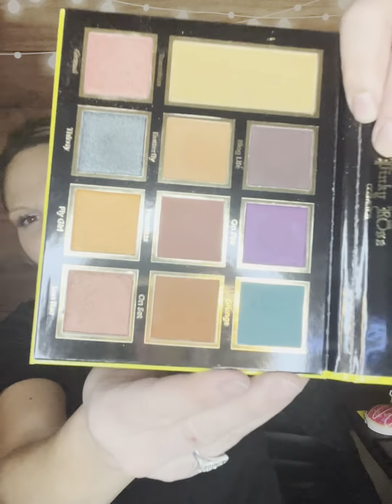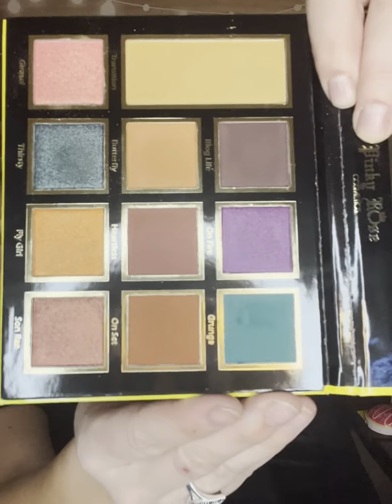It is so cute. Very, very, very pretty colors. I've used it a handful of times. Again, guys, it's not because of the quality of the palette. I love the quality of Pinky Rose. So pigmented, so blendable, so beautiful. But it's only just because I have so much that I can't use everything every day. You just can't. Let's have a look-see, though.